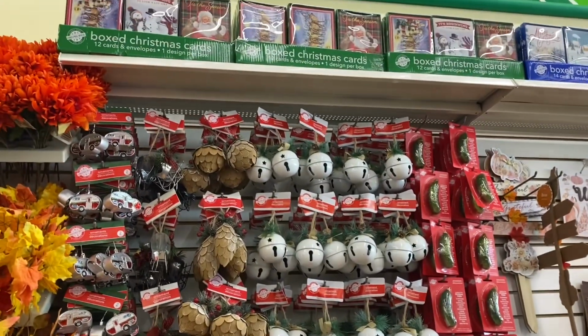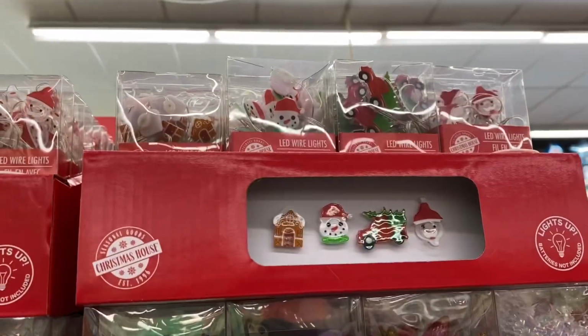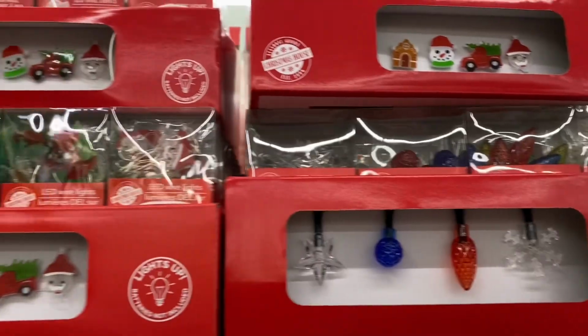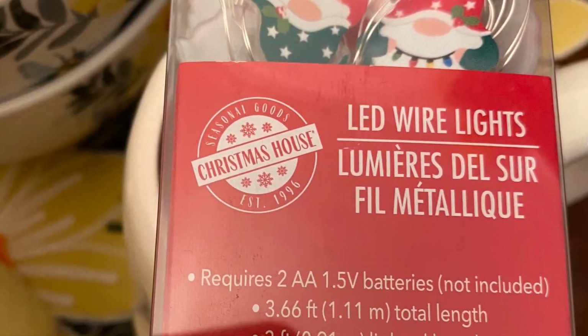Lots of ornaments, no new ones yet. Christmas cards there above. Some super cute lights. Gingerbread house there. And the snowflakes. And I got the cutest one, the one with the gnomes. Here's the one with the gnomes.